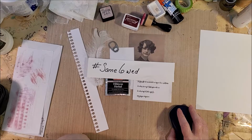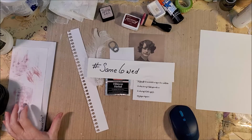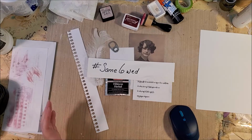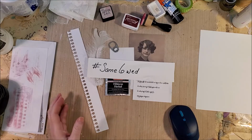I am here because we once again have Same Six Wednesday. Yay! We've been doing this event, I think our fourth month now, and there are six of us. The premise was that we each sent the other five, plus we kept a batch for ourselves, six items that we challenged everyone to make a journal page or a tag or something with.